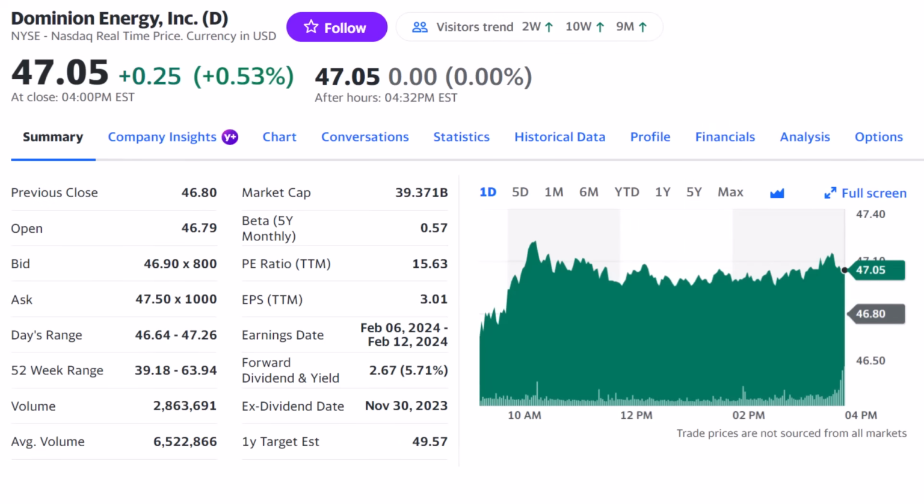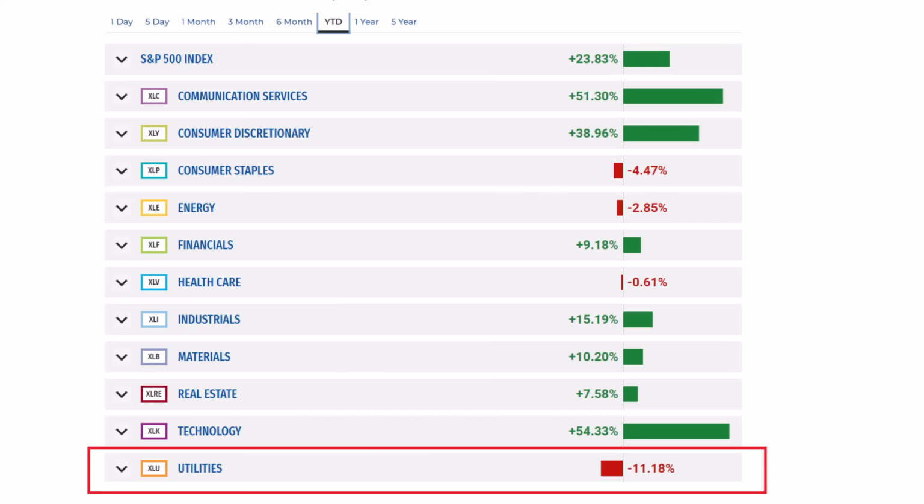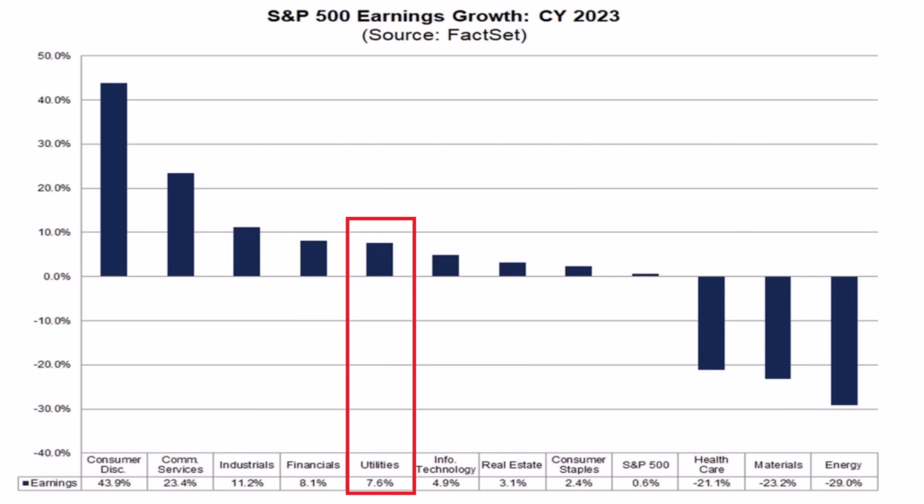Next up on our 2024 dividends list, Dominion Energy, ticker D, with its 5.7% yield. Even more than real estate, no sector has been harder hit by the rise in rates than utilities, the worst performing sector last year, down more than 11%. But the mystery was, why did stocks in the sector do so poorly? Earnings growth for the group was the 5th best in the market at 7.6%, a hell of a lot better than just the 0.6% earnings growth seen across all stocks.